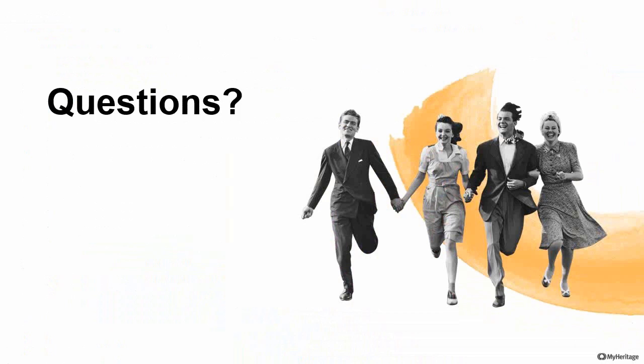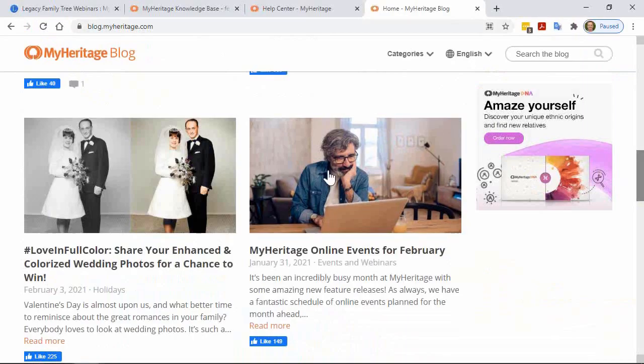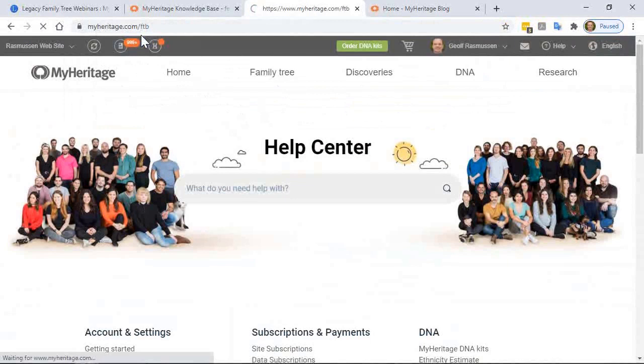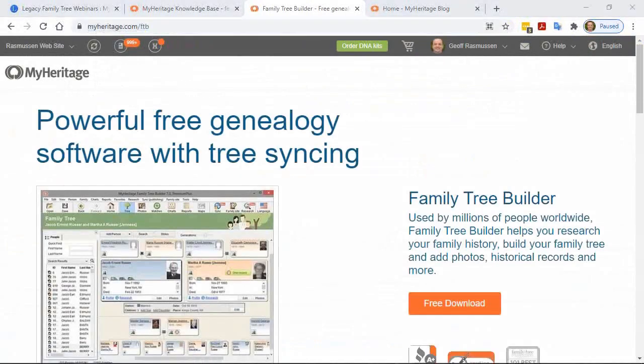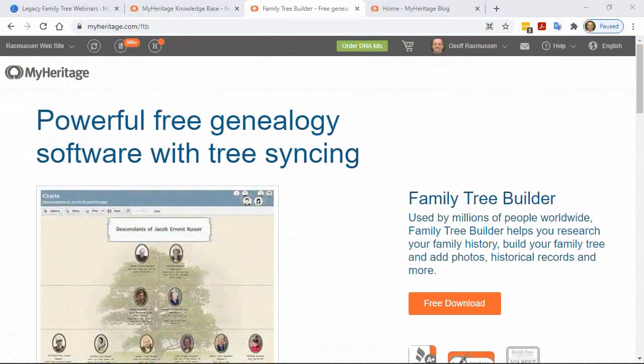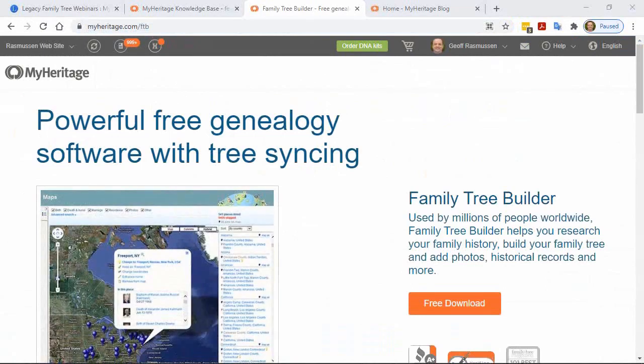Martha's wondering, does MyHeritage sync to any software programs? Well, we do sync with the Family Tree Builder, which is the free software that MyHeritage offers you. What's the easiest way to find it? Very easy. Just type myheritage.com/FTB. Family Tree Builder. Is that easy? Okay, and I've put that link in the chat. Excellent. It works both for Mac and for Windows, so you don't need to have any concern about that. Okay, thank you very much.